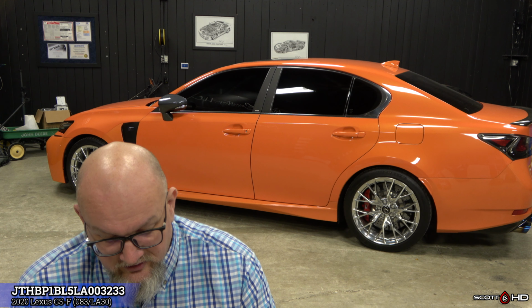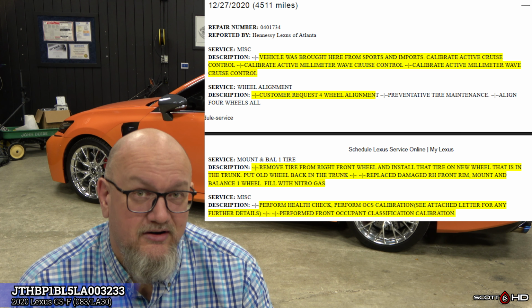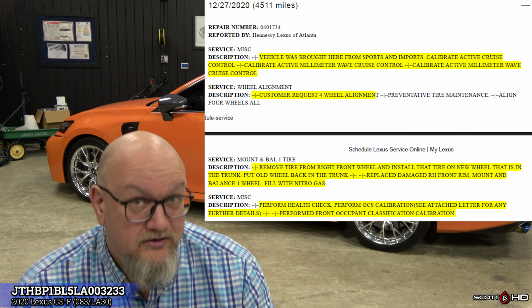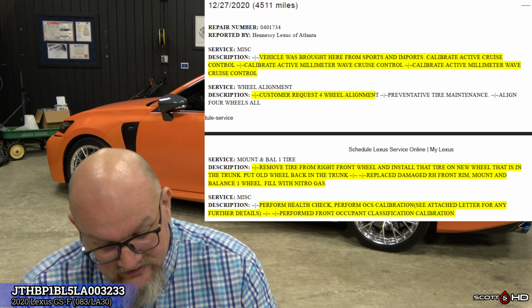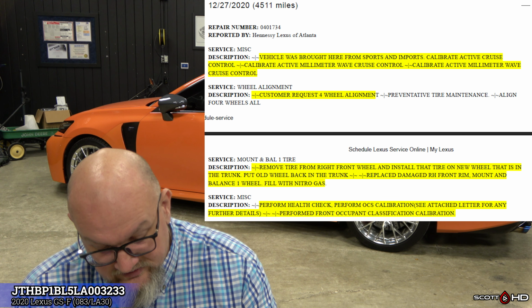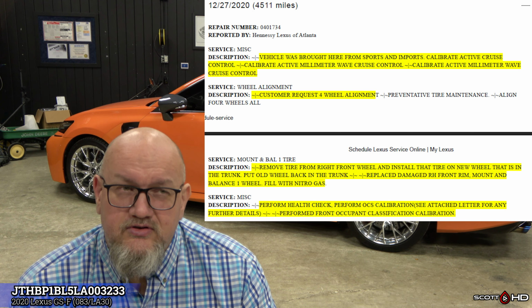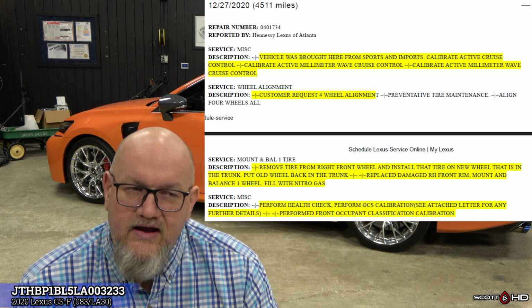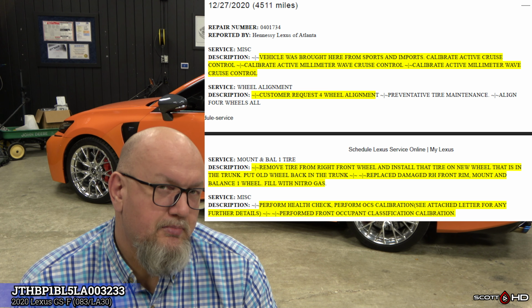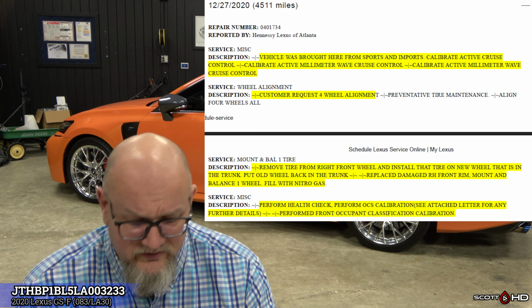The first entry of note is December 27th, 2020, right after Christmas and right after that accident in November of 2020. It already has 4,500 miles on it from when they bought it, so definitely been doing some traveling. They replaced the right front wheel and recalibrated the occupant classification system, that's called the OCC or the OCS. That usually is triggered when the airbags have been triggered or blown. The Carfax did not say the airbags were blown here, but that would be something to ask about, especially because you're buying it from the original owner. They obviously should know what's going on here.